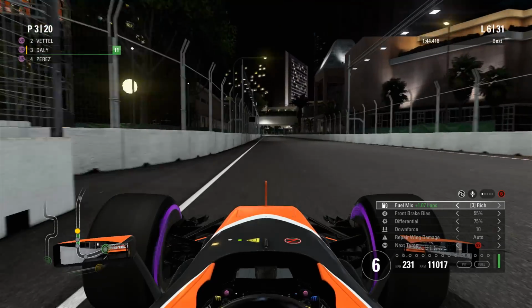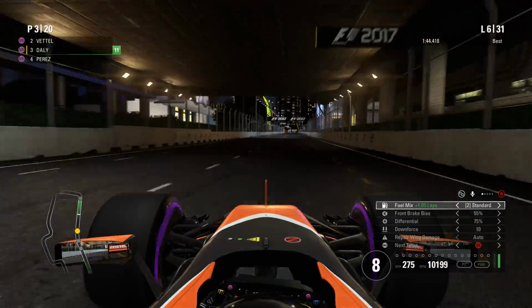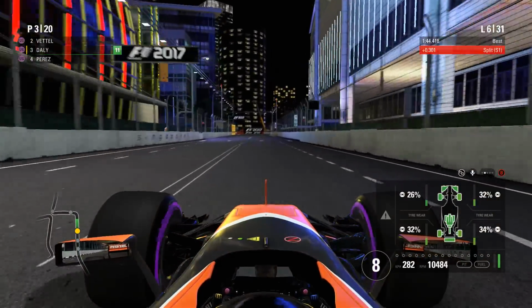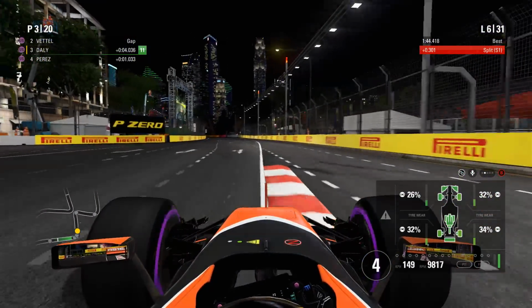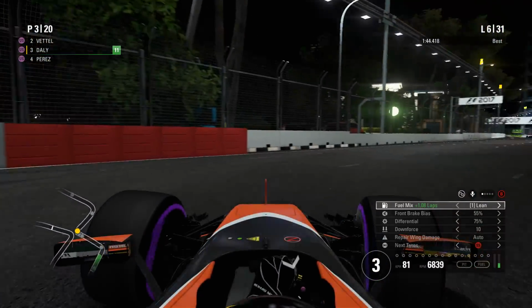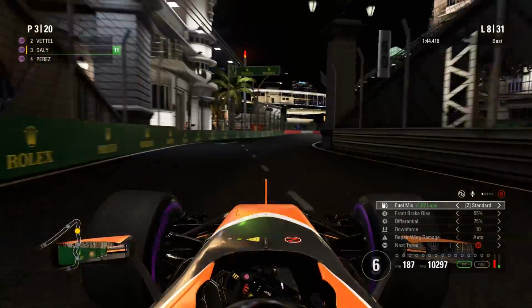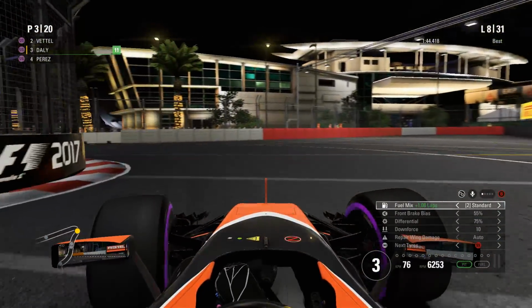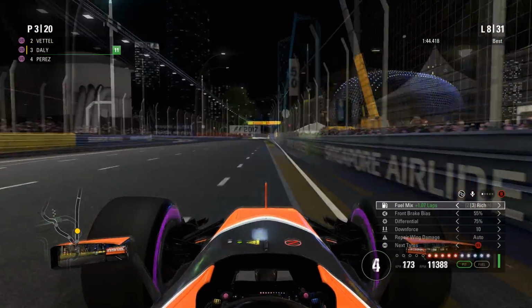The standard strategy was a 2-stop, but if you want to do that, you got to be stopping around lap 9. Lap 9, 10? But he's gone on to ultra soft tyres again, so that says to me he might be on a 3-stop, which is too much. It's far too much. Given the tyre wear that we've got so far on our ultra soft tyres, we did 2 laps, maybe 3 laps in qualifying with those, and we're only at 25% with those tyres.